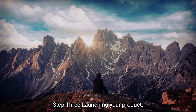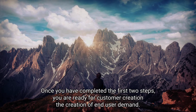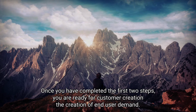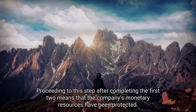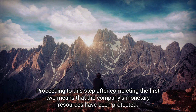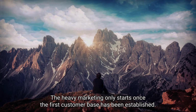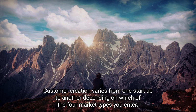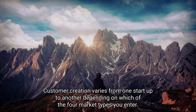Step 3. Launching your product. Once you have completed the first two steps, you are ready for customer creation, the creation of end-user demand. Proceeding to this step, after completing the first two, means that the company's monetary resources have been protected. The heavy marketing only starts once a first customer base has been established. Customer creation varies from one startup to another, depending on which of the 4 market types you enter.